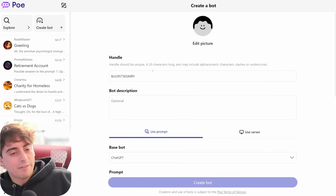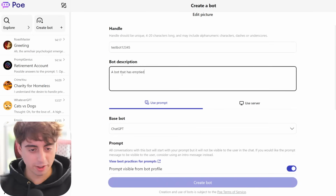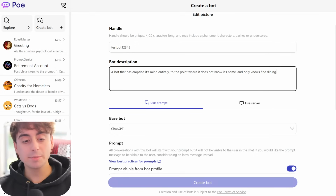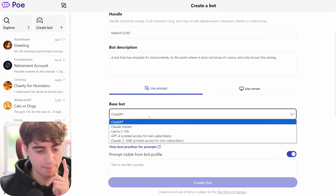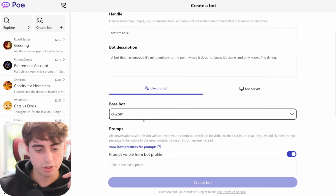Let's go ahead and create a bot for ourselves. First up, we have a handle for our bot. For this bot, let's go for a unique SpongeBob reference. A bot that has emptied its mind entirely to the point where it does not know its own name and only knows fine dining. And then we can pick a base bot here. We've got ChatGPT, Claude Instant, Llama 2. Let's just go with ChatGPT.